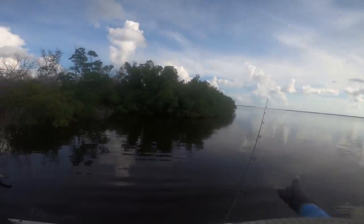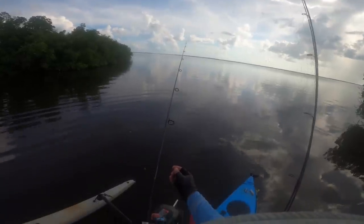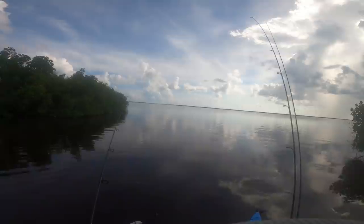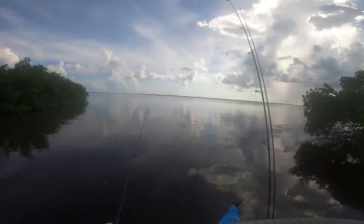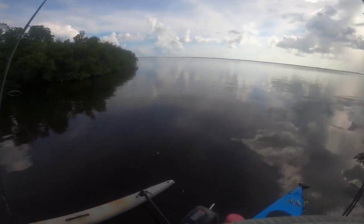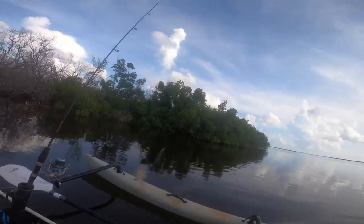I saw some movement over there. Oh, I think something's got it, or yep. Oh. He's playing with it. Oh, that cut me off. That had to have been a shark. Yep, sucker. No. Yeah, it took my leader and everything. Dang it. There's tarpon in here just munching on these.